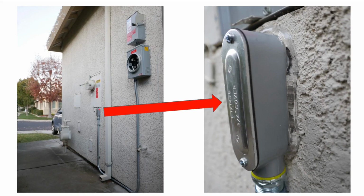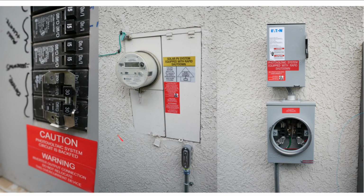Here's a picture of the main service panel and the AC disconnect. Now close up, you can see that there is a gel-like substance that they put around the contact with the outside of the house. And then here's 3 pictures. You can see that inside the main service panel, they utilized 2 breakers here, 20 and 20. And the way that they have it set up, those move together and provide the requirement for the Tesla solar panels. On the right, this should be the AC disconnect.